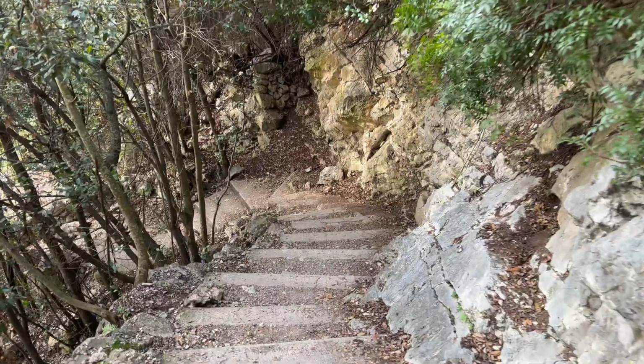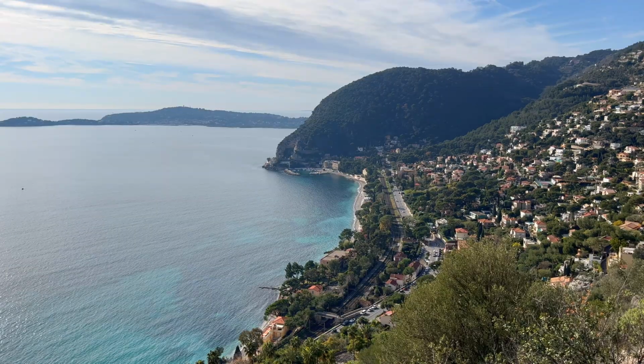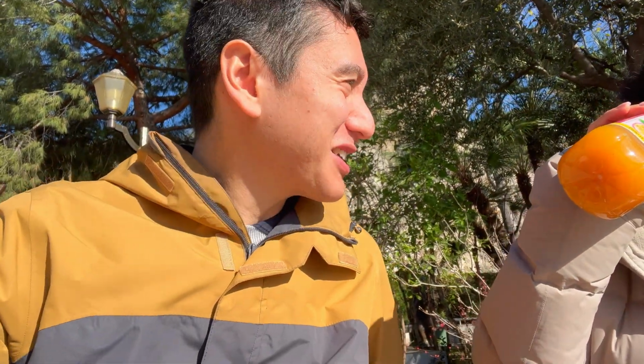All right, that's the Eze village, and we just missed the bus, so we're heading down the hill here to the 100. It'll get us into Monaco. That's where we're heading next. But yeah, we're heading down, so that's not too bad. We're in Monaco because it's so expensive. We got the best breakfast ever.